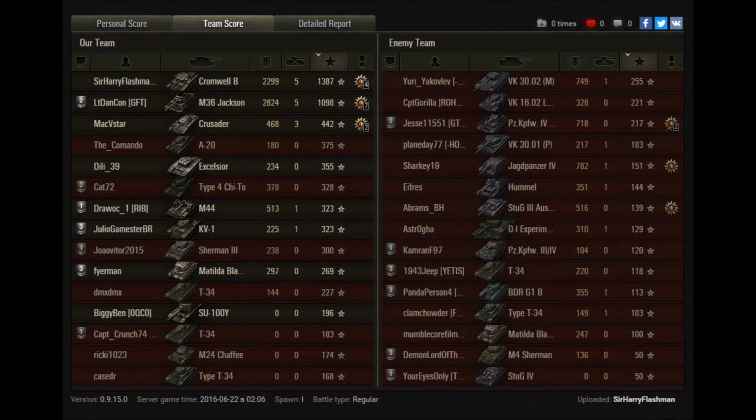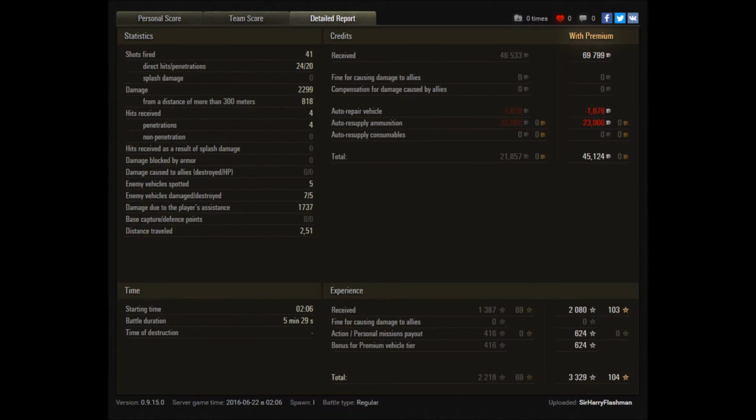2,299 damage and 1,387 base XP. That rate of fire lets you pile the damage up really fast in this tank. 1,737 spotting, so that's great. That's free XP for me every time my team hits something. And just over 45,000 credit profit, which of course is one of the reasons you buy premium tanks.